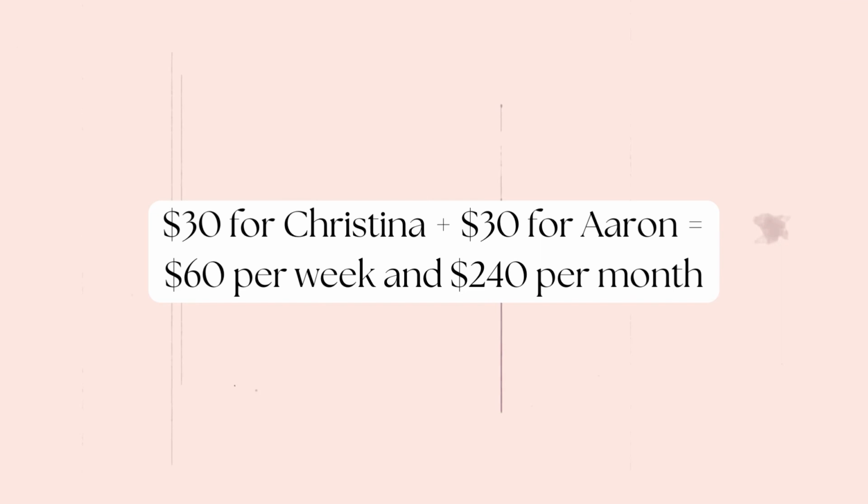I don't spend a lot of money in gas, and Aaron doesn't have a long commute to work either, so he also doesn't spend a lot of money in gas. Normally when we do fill up our gas tank, we only do $30 each at a time so that we never have to pay like $100 to fill up on gas. And this $30 usually gets us through the week. So if I say $30 each per week, which is $60 a week and then $240 a month, I think that makes sense for this gas category.